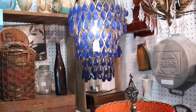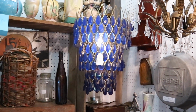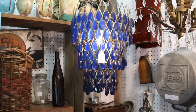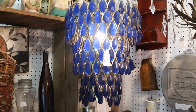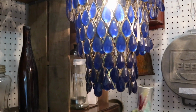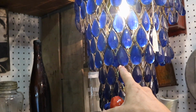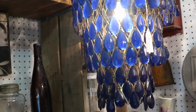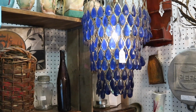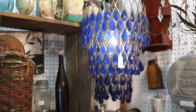Another thing priced at $95 that I thought was fun is this 1970s hanging chandelier with the blue prisms. We don't see colored prisms that much. It's really more of a late 60s, mid 70s thing. It's sort of the next phase of Hollywood Regency at that time. You got to make sure that all the prisms are there though, because these colored ones are hard enough to get that you might not be able to easily replace them like you can a crystal one.